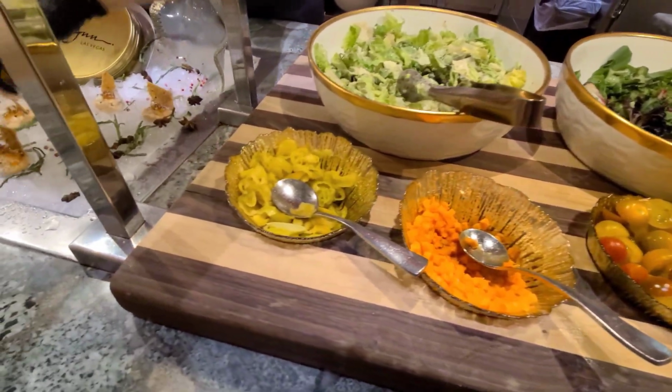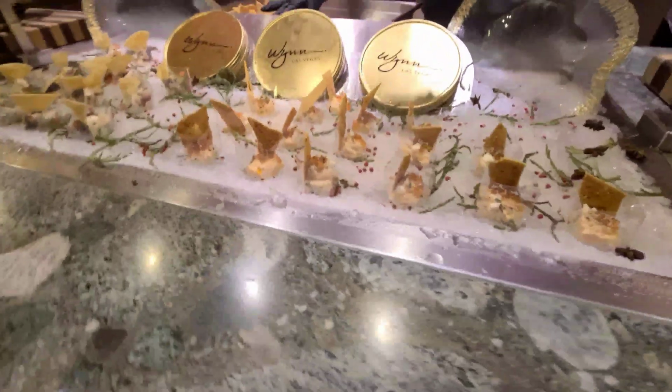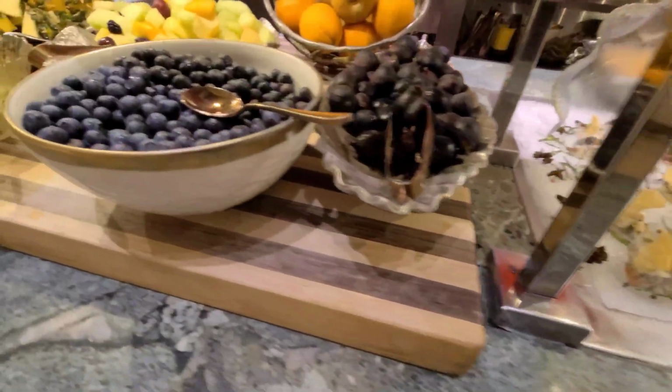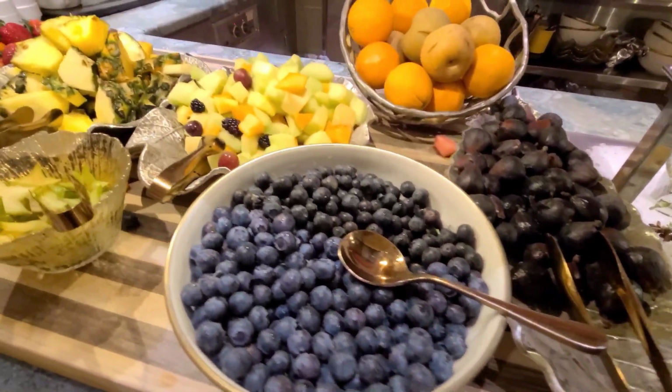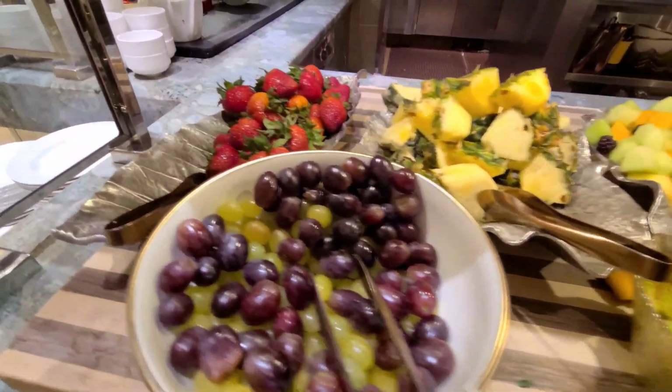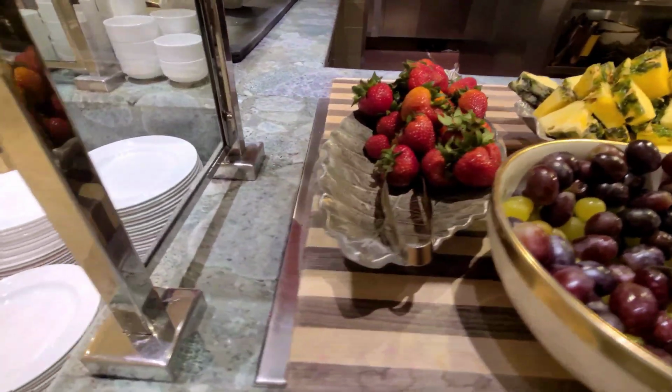Next to it is a caviar bar. This is a really high-end buffet, folks. They have these little pre-made bites of caviar in those little cups. I have to say, the other ingredients kind of overshadowed the caviar. It was very little caviar in those bites, but hey, you can have all you want. It's an all-you-can-eat buffet, so it was worth it if you're into caviar, I guess.